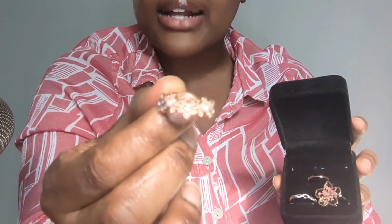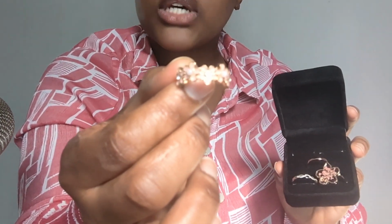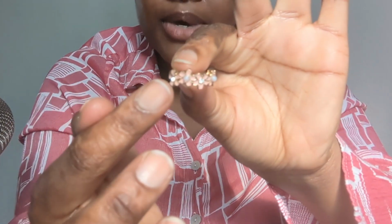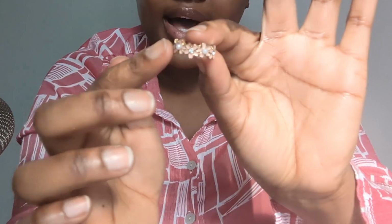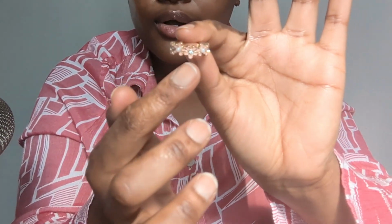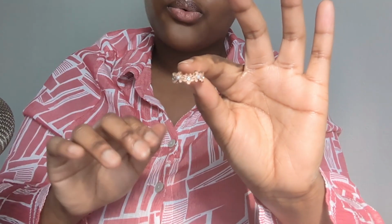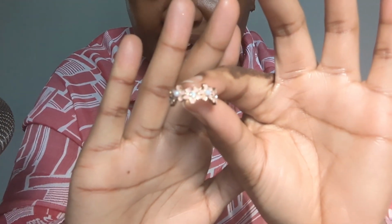And also the fact that not only is it pastel pink and rose gold, it also has some diamonds and pearls, has a diamond and pearl pattern. So there's a diamond, pearl, and so on and so forth around the ring lining. And this really pairs with the flowers and really comes together to make such a beautiful ring.